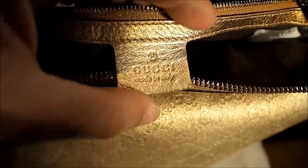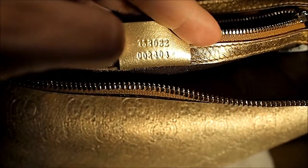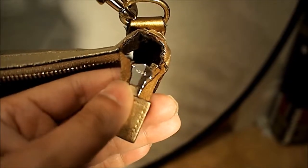A lot of room in it, and you've got the inside very secure inside pocket. There you've got the Gucci tag, and there you've got the serial number on the back. There you've got the Gucci emblem underneath the zipper.